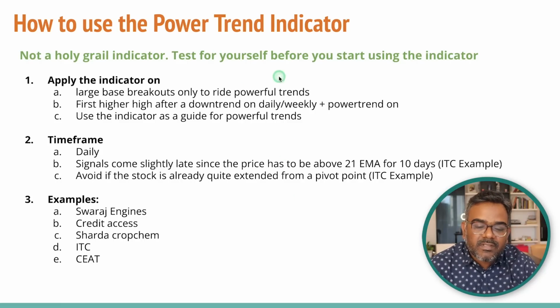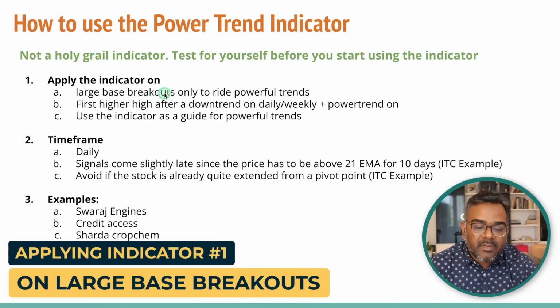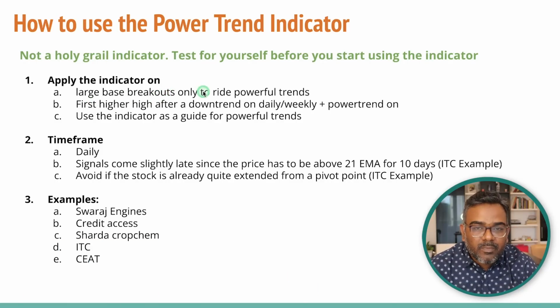And you need to test this for yourself. I'll show you how to use the indicator, and you have to test this for yourself on multiple charts and see when you have to buy and when you have to sell. But let me give you some guidelines. Now you can apply this indicator when there is a large base breakout, and you will probably have a higher probability of making some money if you use this indicator after a large base breakout.